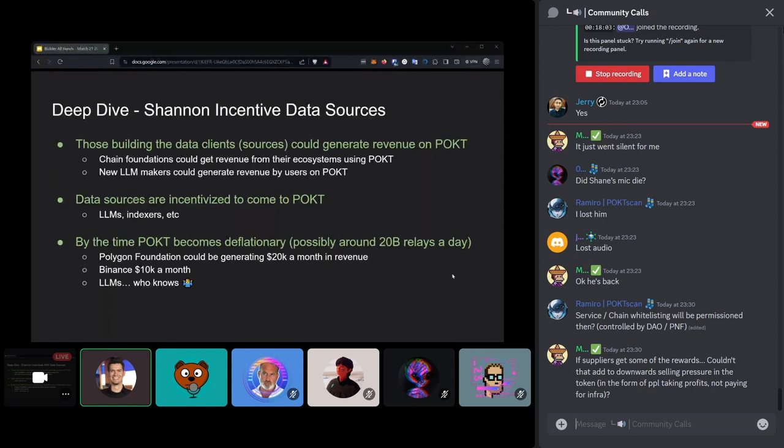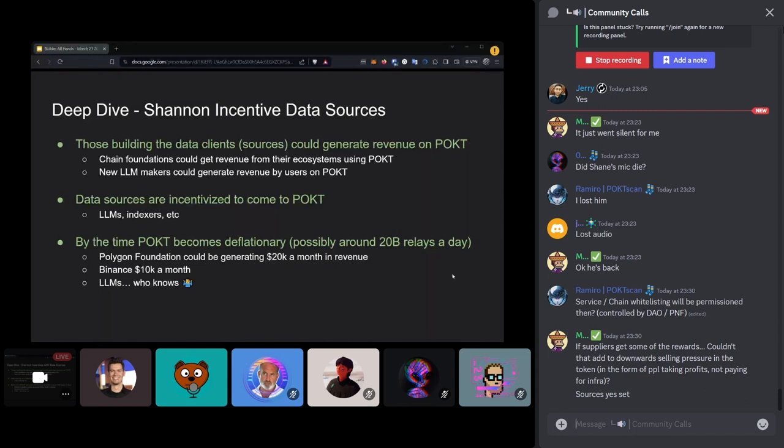If suppliers get some of the rewards, couldn't that add to downward selling pressure on the token in the form of people taking profits, not paying for infra? I'm not fully understanding. If suppliers get some of the rewards, they already get rewards. Do you mean sources? I guess you mean sources. Okay, thank you. That's nothing that we can control.